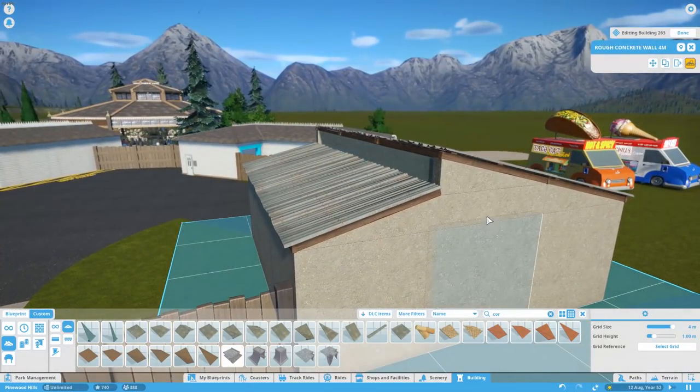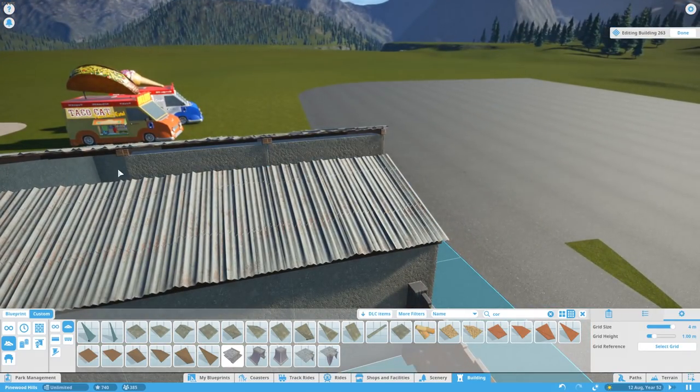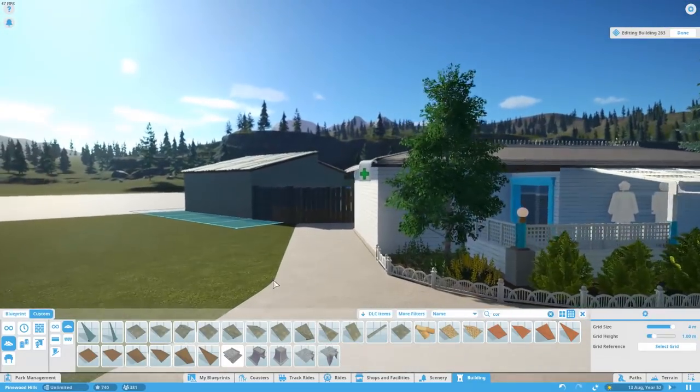So let's just fill you in there, and hopefully we can make it so that there's a very small gap left at the top there. Yeah, for ventilation, that's perfect. Awesome. Okay, so that's going to be our building. What does that look like from the park?